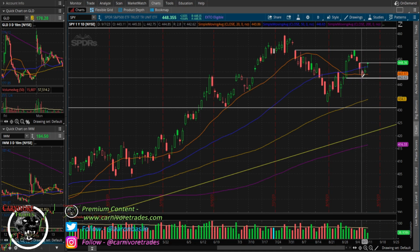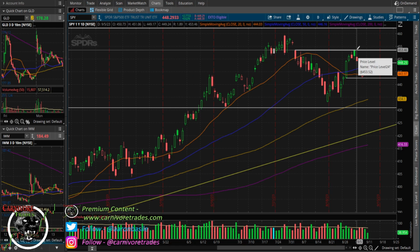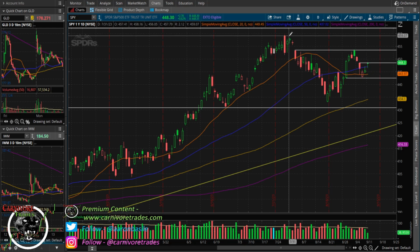But again, if we break this on a closing basis, that opens the door for 430 to 435. If we continue to hold up and we get above this pivot and subsequently 450, then we can go back to this little top here. So again, 453.50 there on the Spiders.